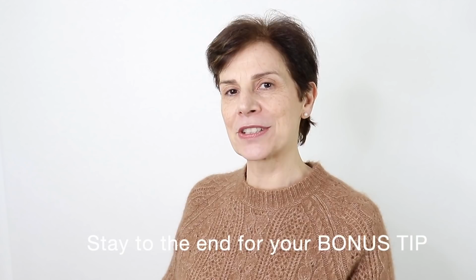And now for the key piece that will elevate your style instantly. And please stay to the end for my bonus tip on how to use it like a French woman. So again, starting from our super casual outfit, what can we do this time to elevate it? So we add a jacket, a vest, and blazer.